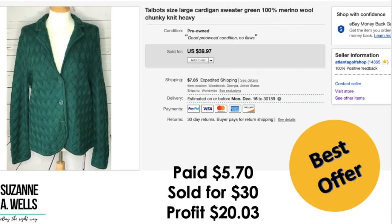So brands like Eddie Bauer, LL Bean, Talbot's, Ann Taylor, anything well made that's that chunky knit, whether it's wool, cashmere, whatever. Actually, the nursing homes and assisted living prefer washable, not cashmere, because it's just easier not to have to deal with dry clean only or hand wash items.